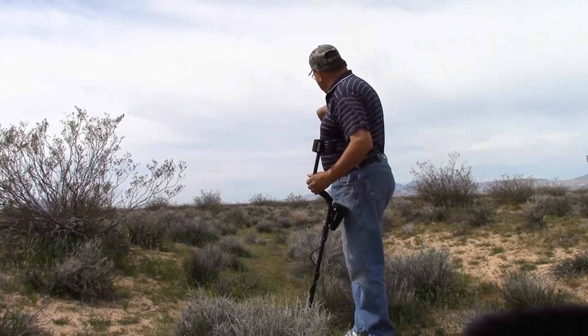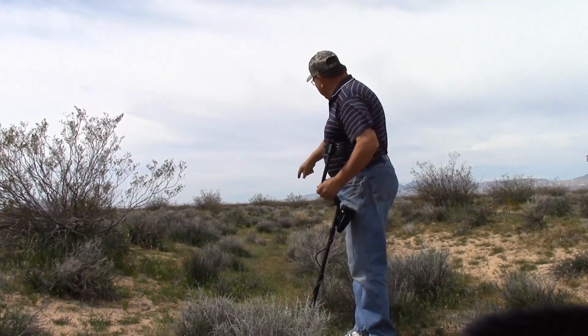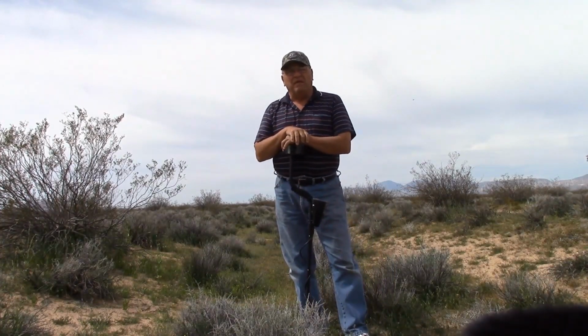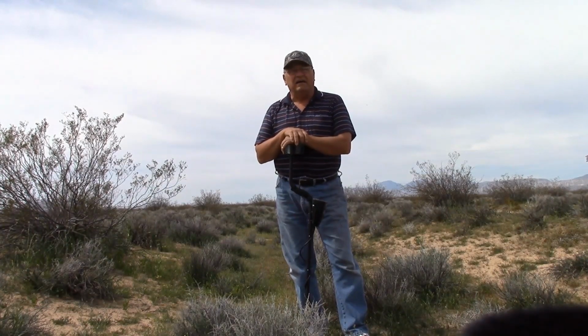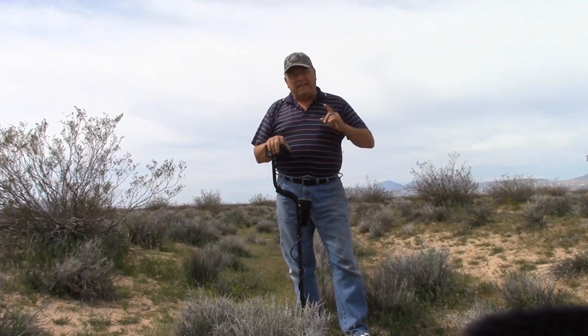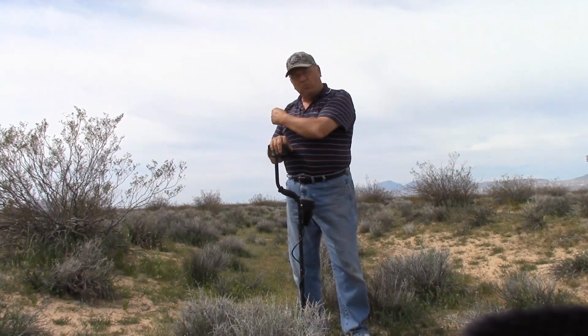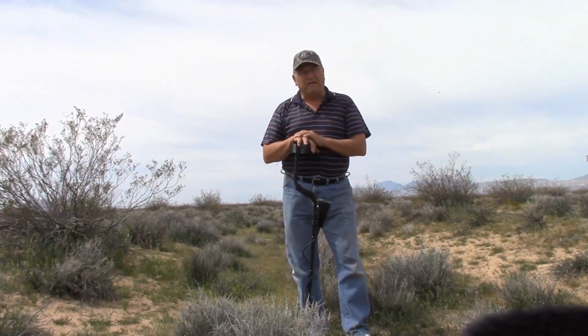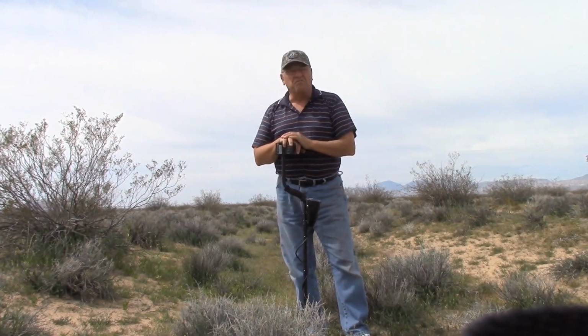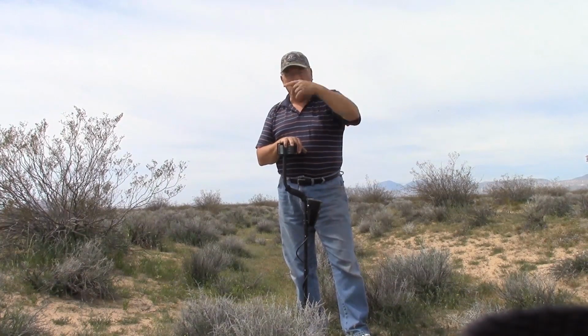This is an old trail right here that was built when they found borax in Death Valley. I forgot the year now, but they found borax, and they had to get it to the railhead at Mojave over here. We're talking 100, I don't know, 150 miles anyway.